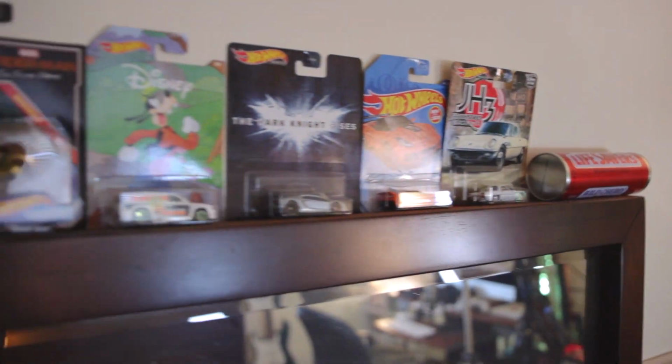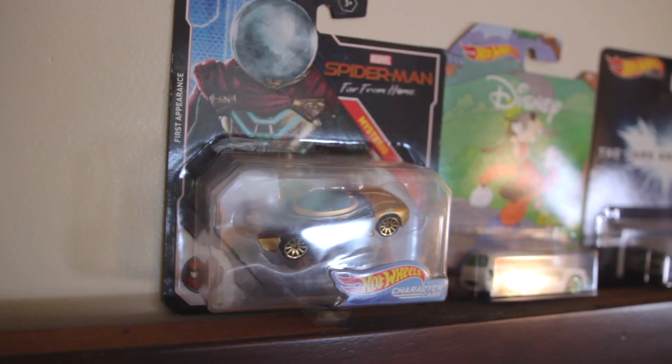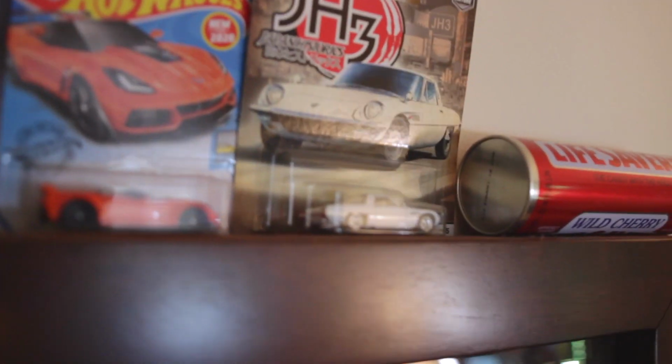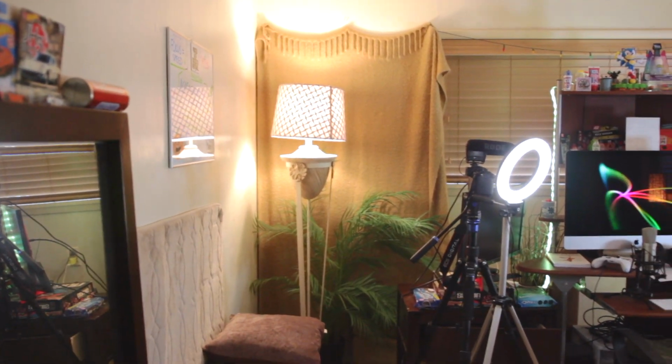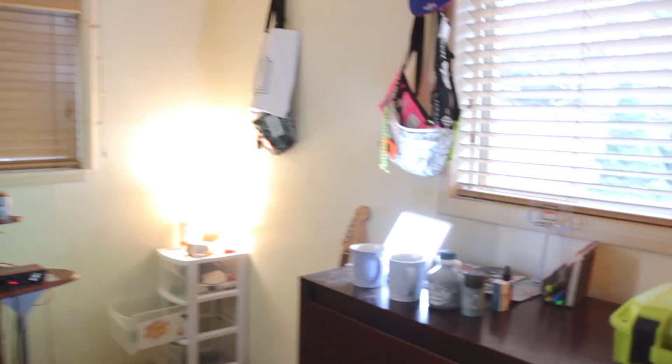Set over here. Oh, look at these. There's some Hot Wheels. I've kind of been collecting them. I just have an appreciation for little knickknacks, especially rare-ish Hot Wheels, stuff I like. I just kind of keep it around the room. Kind of decorative. Ooh, room's looking good, room's looking good. You can see I got some 360 degree lighting.